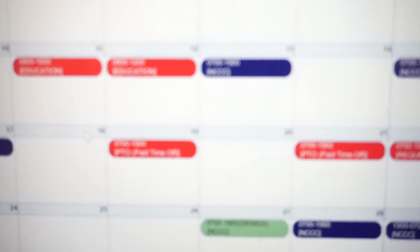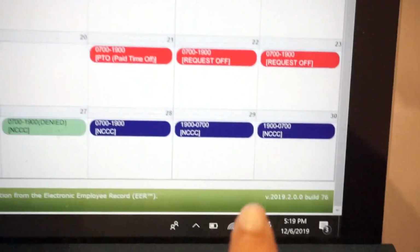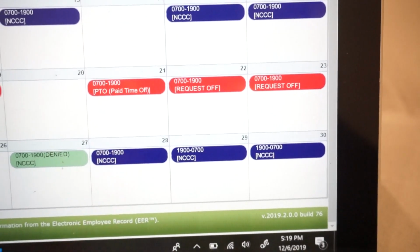And then once again, you can see when I'm doing day shift, so 7 a.m. to 7 p.m., or when I'm doing night shift, 7 p.m. to 7 a.m. So this is when I worked my 5 days in a row, starting on this Thursday.